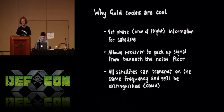Okay, so just to sum up why Gold codes are cool, they pretty much are the key idea in GPS. There's really three things. They allow us to get this phase information, which allows us to measure the time of flight. This is really the main measurement we want to make. As I just said, they allow us to transmit on the same frequency for all of the satellites and distinguish between them. This is basically a form of CDMA, same technique that's used in modern mobile phone networks.